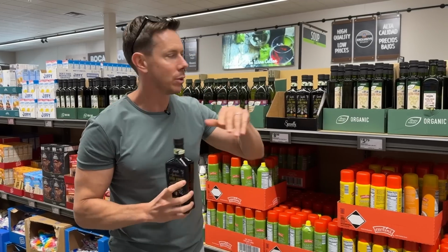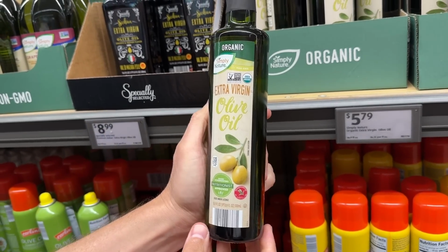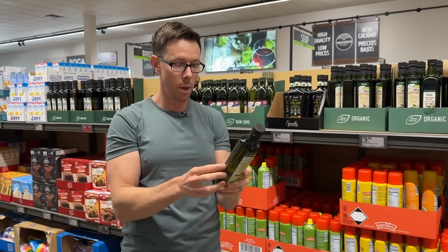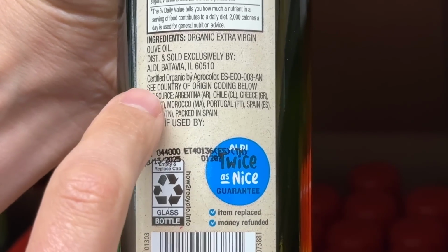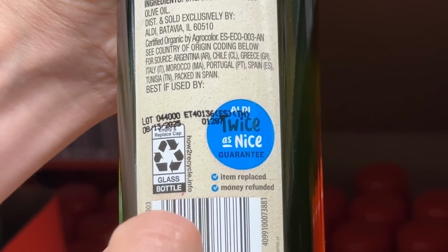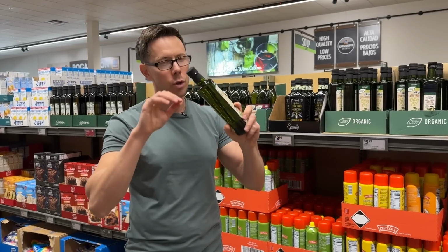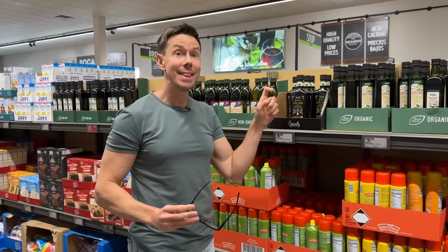This is miles, miles, miles better than this organic extra virgin olive oil. Why? Traceability matters. This one comes from, wow, many different countries. So see the key here? It says there's a coding to see where it comes from. And this one is from España and Tunisia. 2 locations. You lose your traceability. I would not buy that. I would buy this all the way.